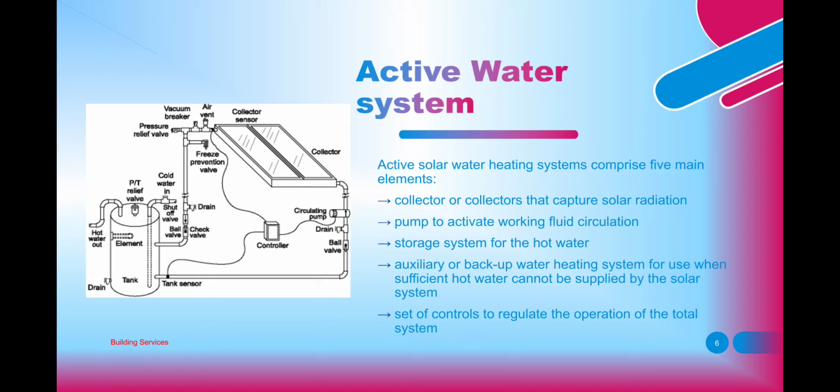The active hot water system has five main parts: collector or collectors that capture solar radiation, a pump to activate working fluid circulation, a storage system for hot water, an auxiliary or backup water heating system for use when sufficient hot water cannot be supplied by the solar system, and a set of controls to regulate operation of the total system. Here is a picture on the left side which demonstrates the process of the active hot water system.